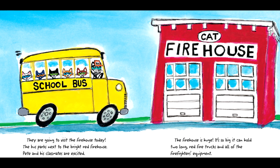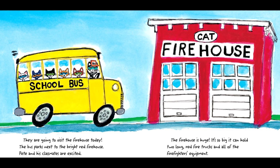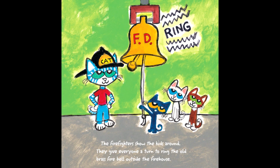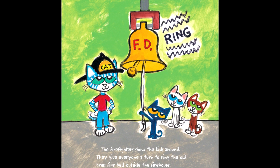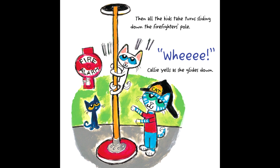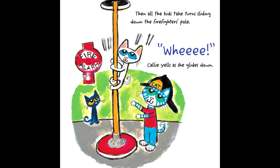The firehouse is huge. It's so big it can hold 2 long red fire trucks and all of the firefighters' equipment. The firefighters show the kids around. They give everyone a turn to ring the old brass fire bell outside the firehouse. Then all the kids take turns sliding down the firefighter's pole. Whee! Callie yells as she glides down.